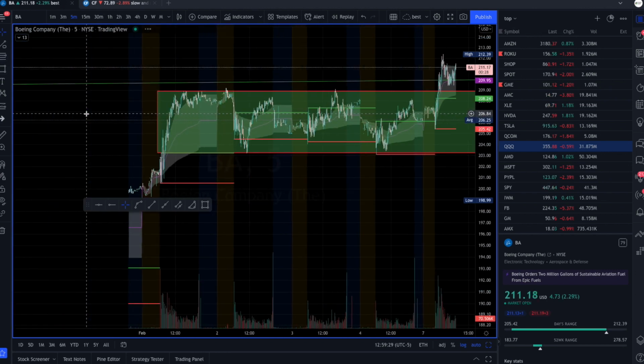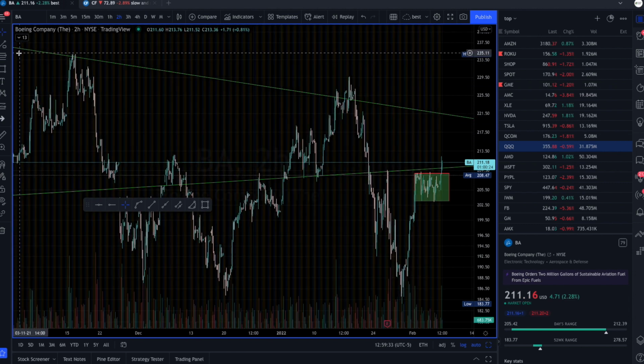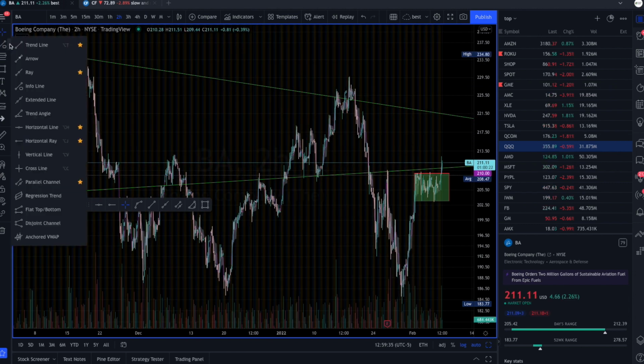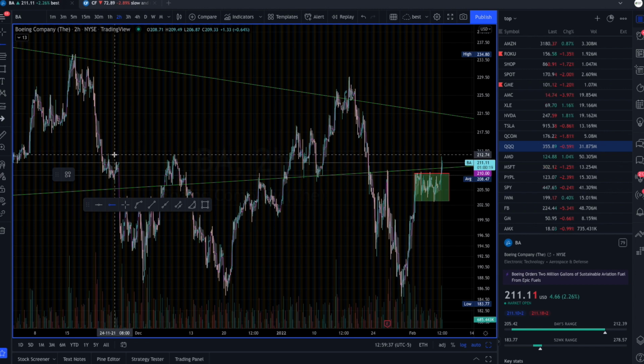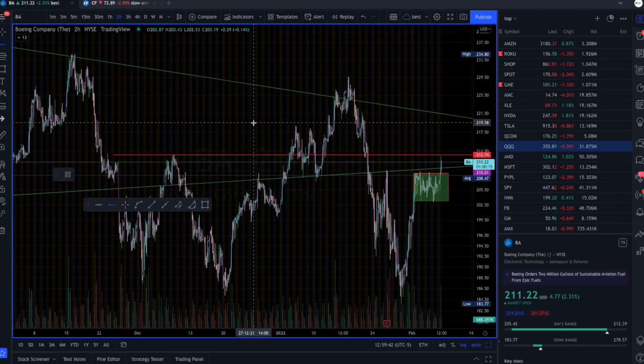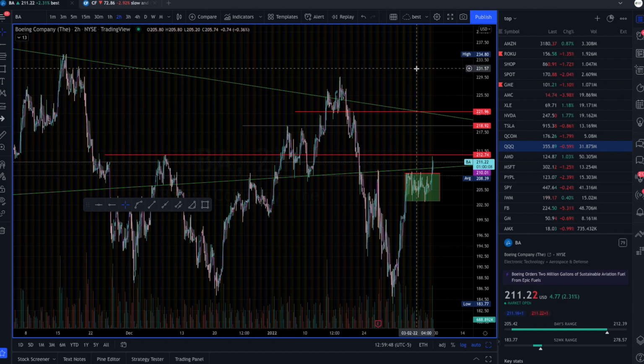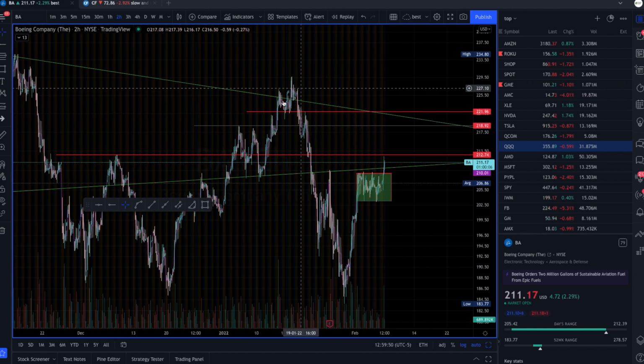Now, why did I have 212 as my target? So I go to the 1 hour time frame. I look at the previous peaks that it has. It was the most recent peak close to where I'm trading. It is 212 right now, right? So above the 212 level, it's got about 218, and then above 218 it could go to 221. So these are my zone levels that I'm going to watch when I'm day trading, right?